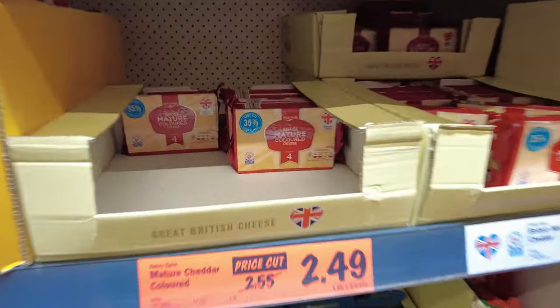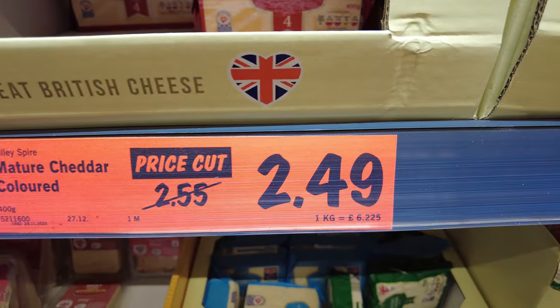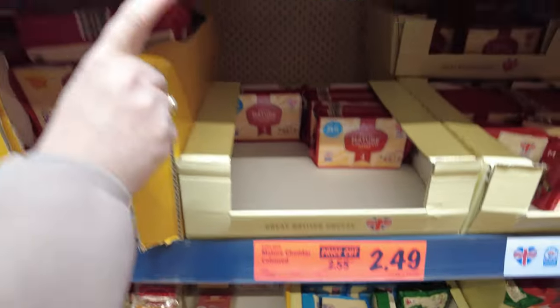And that one I just got is £2.49, guys. The one I got was £2.29.